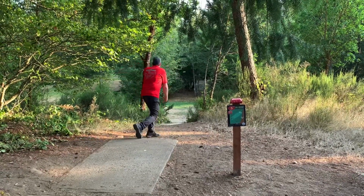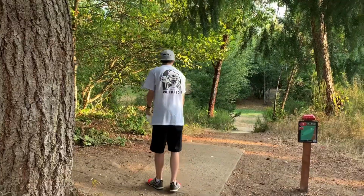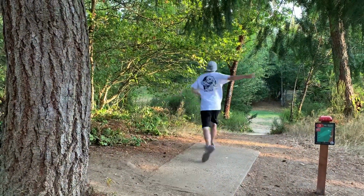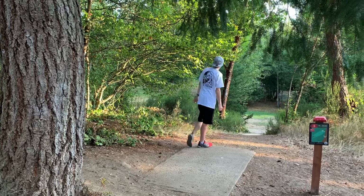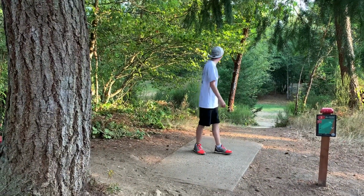Scott, this is a Lucid, I think it's, might get corrected here. This is a Lucid X Warden, I believe. I know it was a Warden, and I think the plastic was Lucid X, so I'm throwing my trusty Rat like normal.